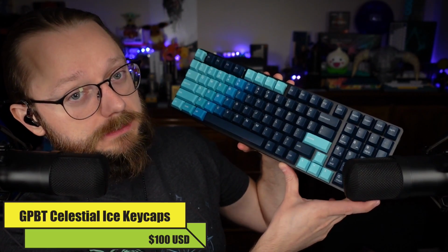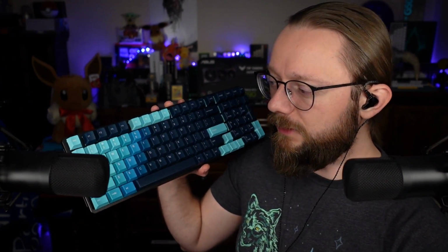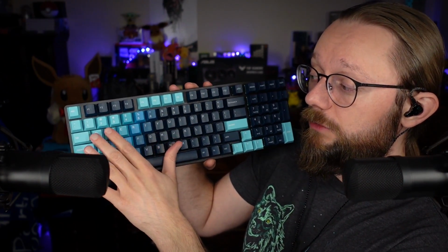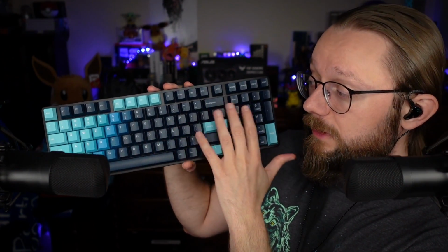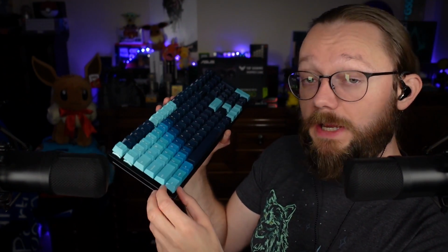So this is one of Glorious's premium keycap sets. It comes in at $100 US. It's made with this reverse dye sublimation process, which gets these lovely crisp white legends on these dark saturated looking keycaps with this lovely gradient. These are made of a nice thick PBT plastic. They feel good under the fingers, but perhaps most importantly of all, they look amazing.